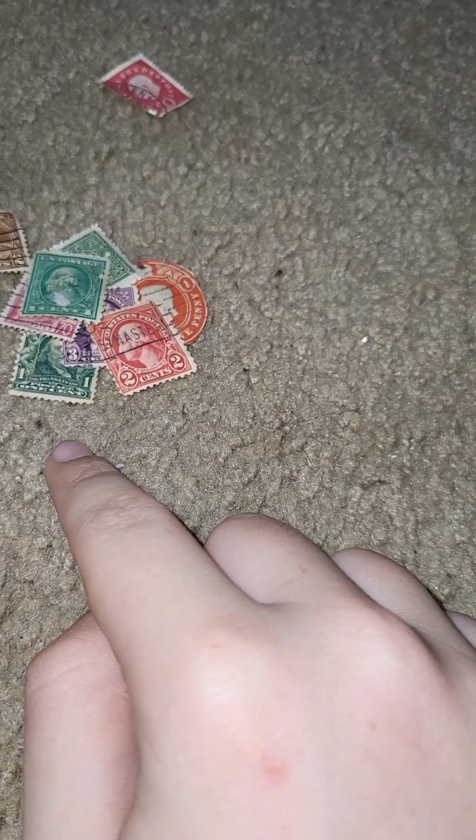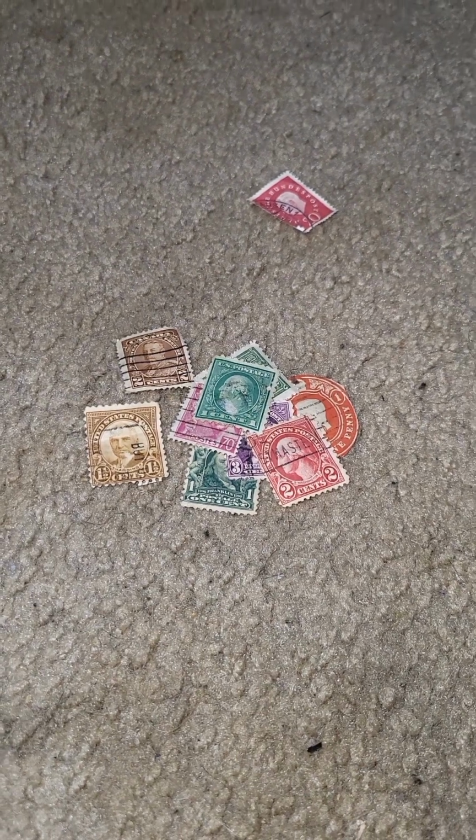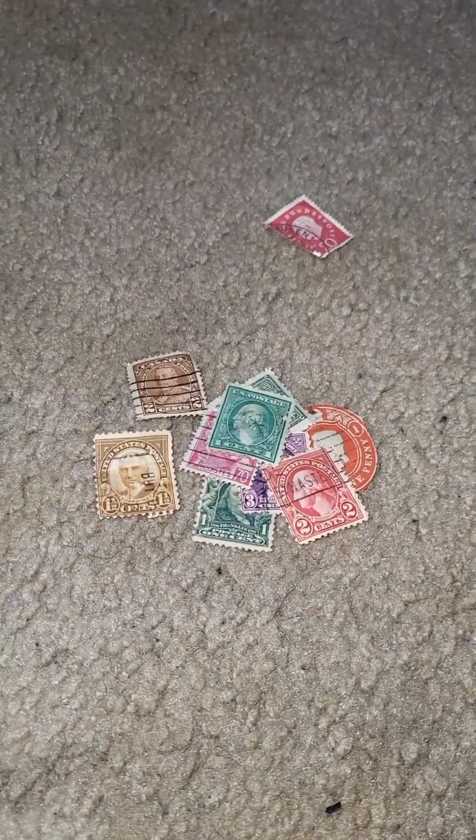I found these in this box. These look interesting. There was another one in there. I put it in the expensive bag. Let's see if I can find it. Yeah, right there. That one's worth $35. Here, let me turn off the flash. That one's worth $35. I want to scan these really quick, so I'll put the pictures on the screen of what I found.